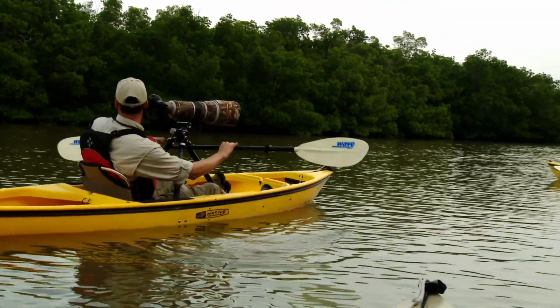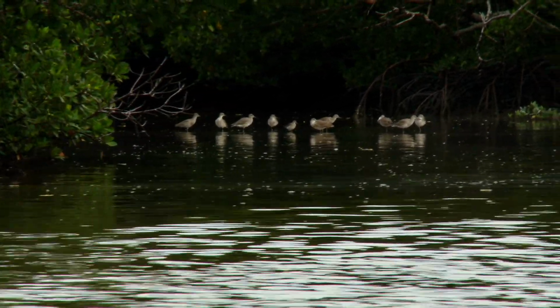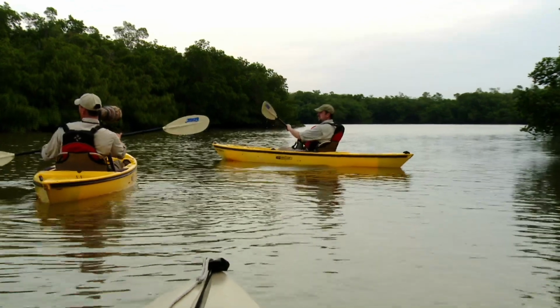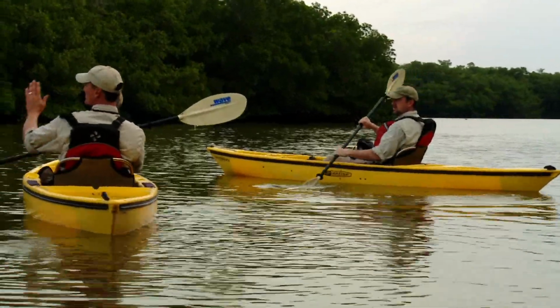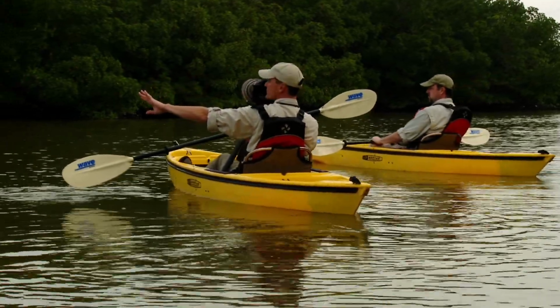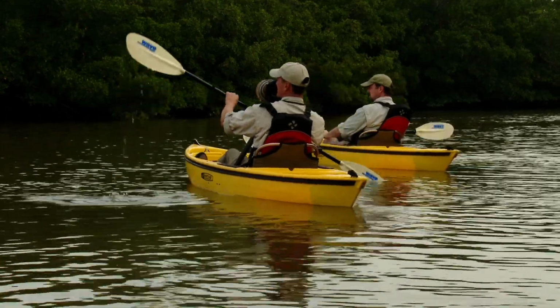Hey Jason, look back over here. We got some willets. Yeah. Try to set up on them? Yeah, we've got some really nice dark water there. I think we might get some good reflection shots. I think what we probably need to do, let's paddle up to the bank here, let the wind work in our favor and drift us back down. Yeah, that sounds like a good plan. All right, let's see how it pans out.